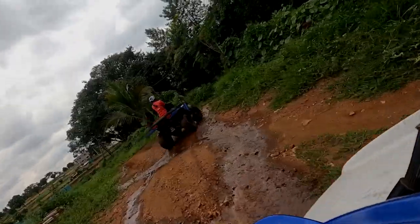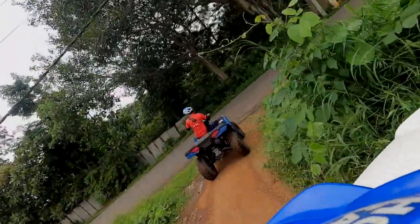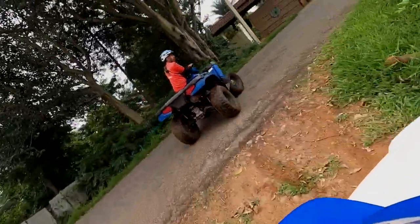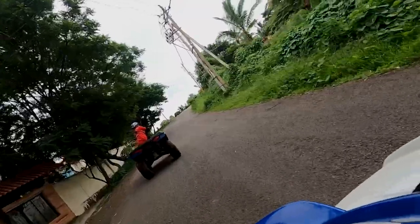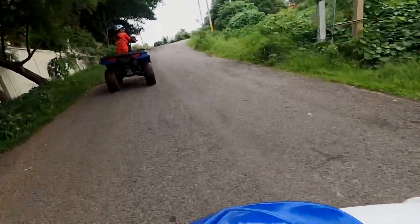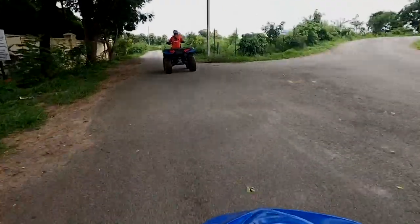We went around the tracks for a little bit of a trial, and then we went out. This is the road, and then we will cross this road and go to the off-roading area. Those trails are really amazing. We will see that in a minute.